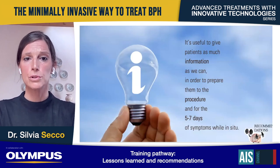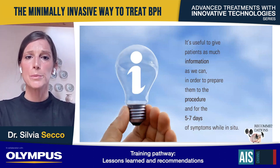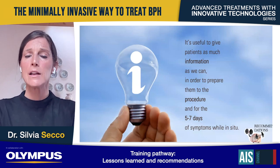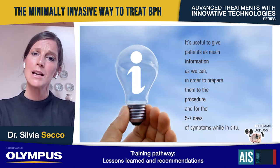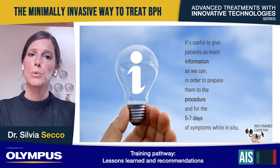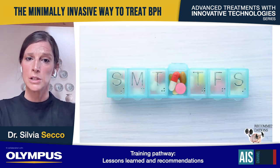I also would like to underline that it's very useful to give patients as much information as we can in order to prepare them for the procedure and for the 5-7 days symptoms while the iTind is in situ. In fact, the largest part of patients describe the iTind procedures as being a little uncomfortable. Some of them report mild to moderate discomfort, but we have to ensure the patients that there are adequate medications to perfectly manage all symptoms.